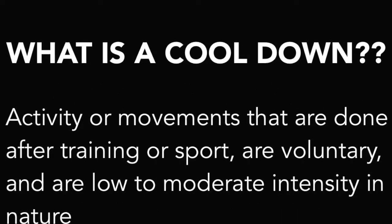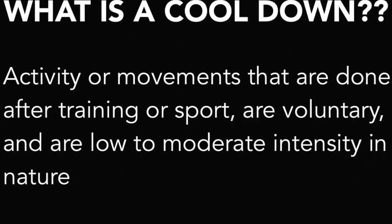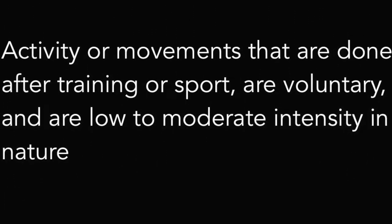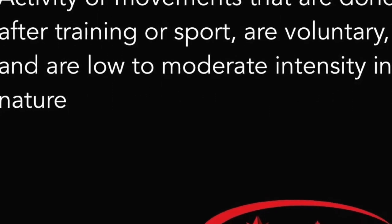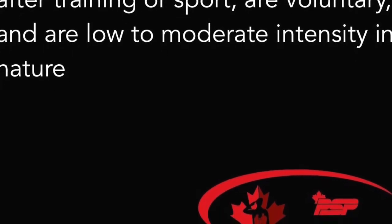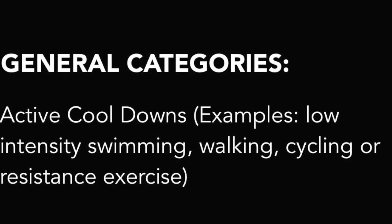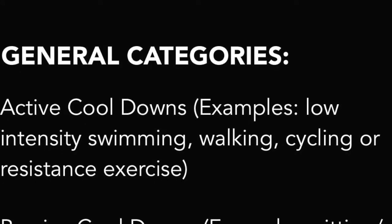So to start off, let's give the word cool down a bit of context. What is a cool down? A cool down can be defined as voluntary, low to moderate intensity movements or activity that is done after training, sport, practice, etc. Cool downs can be split into two general categories, the first being an active cool down.